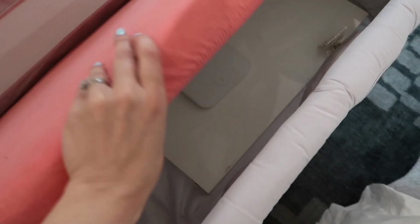The monitor comes with a sensor pad that you place under your baby's mattress. It basically detects movement such as breathing, and if your baby stops moving for 20 seconds, it will alert you by sounding an alarm. Now, I understand this is not for everybody, but for me, it gives me total peace of mind knowing that I can sleep, and if anything did go wrong, the alarm would go off. It's definitely one of the more expensive monitors out there, but I've had it with both my babies, and I definitely think it's worth the money.